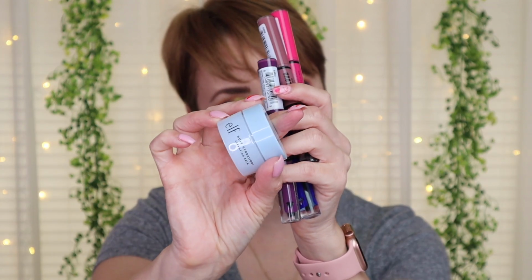As far as these Shine Loud lip colors, I decided to go with the purple for today's look. These things last. Guys, I had so much trouble removing them. I couldn't even do it with a regular makeup wipe. I went in with the e.l.f. Holy Hydrating Cleansing Balm to swirl around on my lips, and then I used the makeup wipe to remove. These things are going to last all day long.